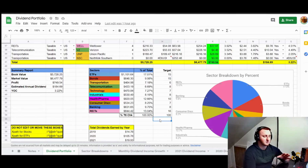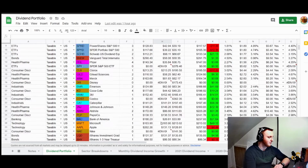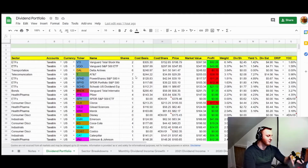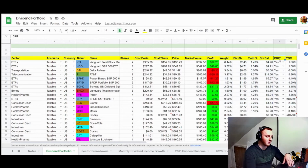Some important things to notice here within this Google Sheet is not only do I have the names, the cost basis, the cost per share, price, market value, I have all that, but then over here you can see the individual weighting and then the dividends and everything paid out. This column right here that says DRIP, that's just to remind myself that these are in fact my dividend paying companies and that I will be collecting those dividends and reinvesting them.